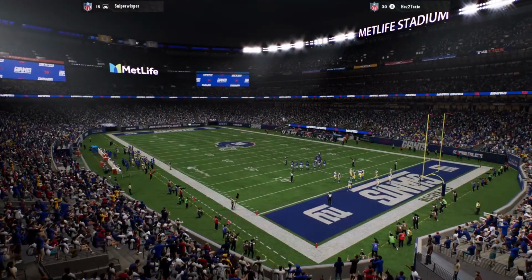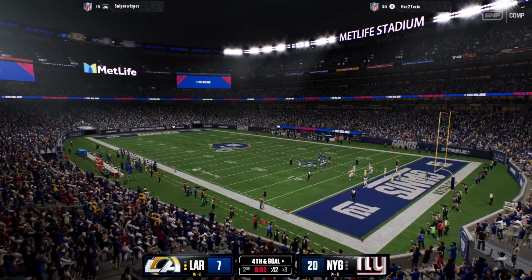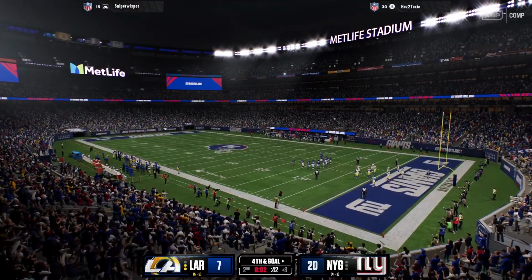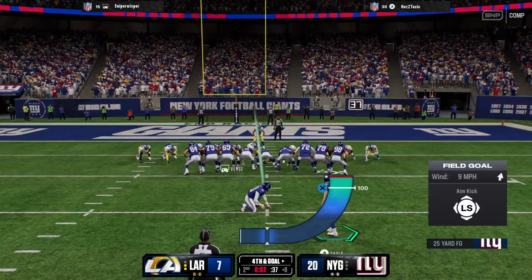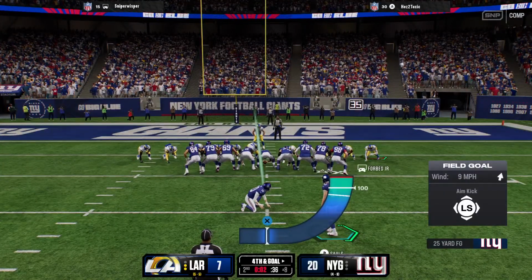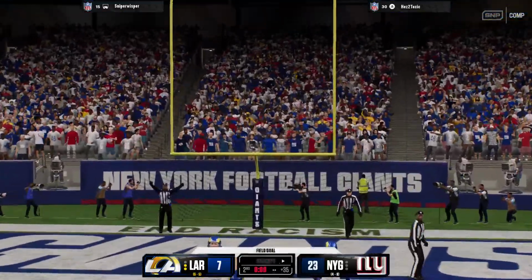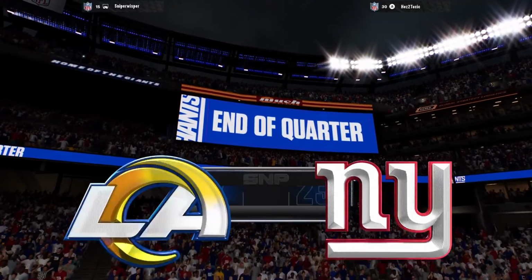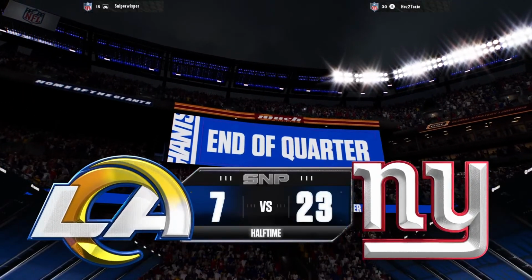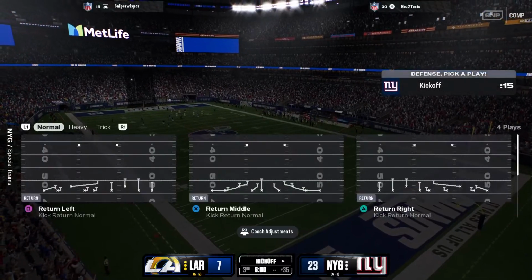And we're going to get a timeout with 2 seconds remaining in the second quarter. The Giants field goal unit out on the field. This about as short as you can get. No issues there. This one is good. So, one half in the books. Second half coming up. You're watching the NFL on EA Sports.